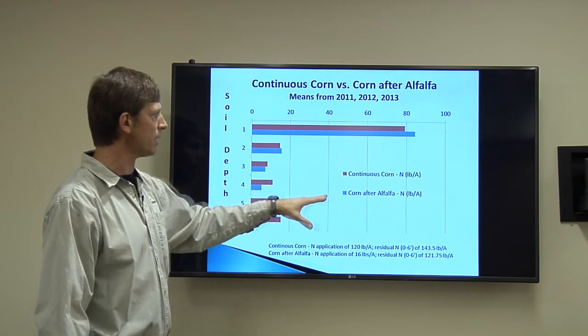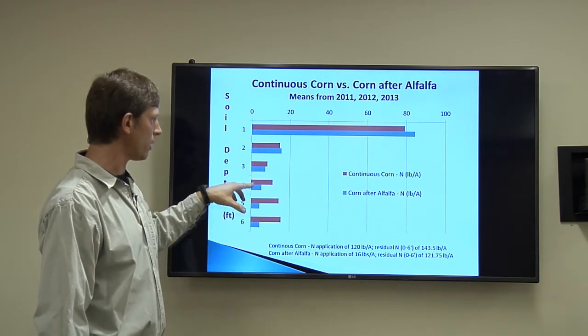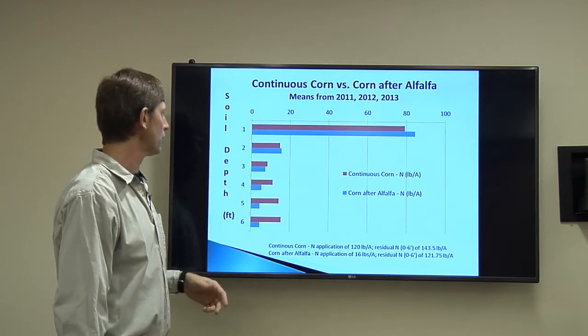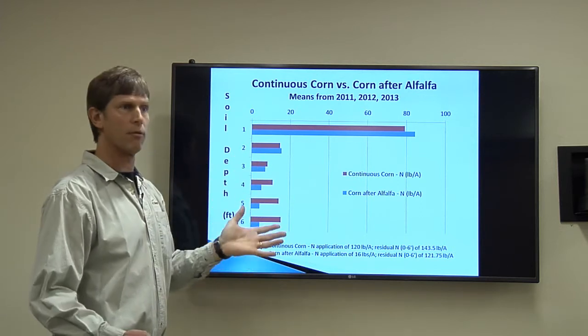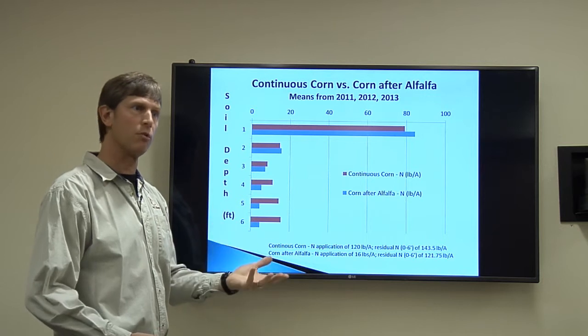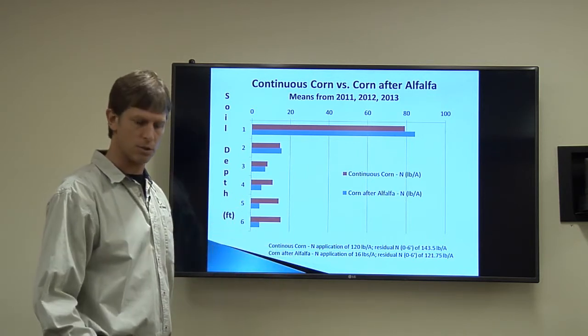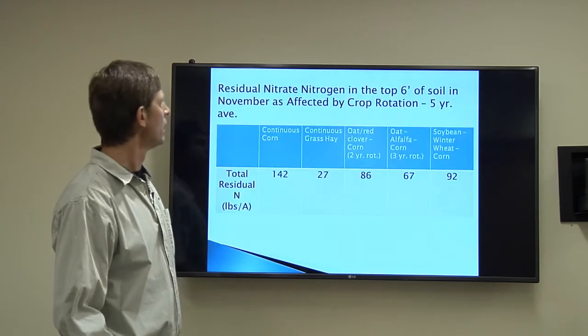So what's happening is alfalfa is cleaning up the lower part of the soil profile and really providing a potential way by rotating alfalfa in after corn. You could clean up your soil profile and go back to corn, and you might have a pretty good system that's productive and also good for the environment.